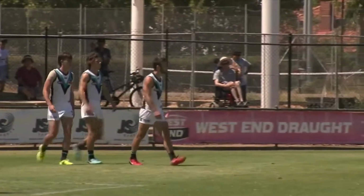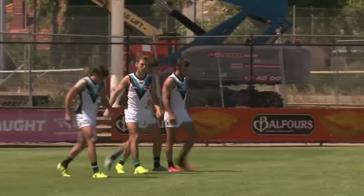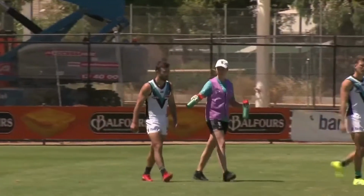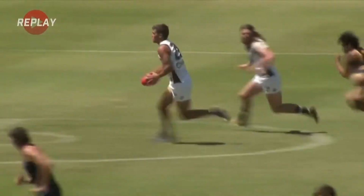Riley Bonner, he just excites, doesn't he? Sometimes the way he can step through a pack. That's what he did there. Got the handball received. Just with the pivot of the hips, he steps past the player. He's got a raking left foot kick. You just hope that at some stage it just all clicks for him.